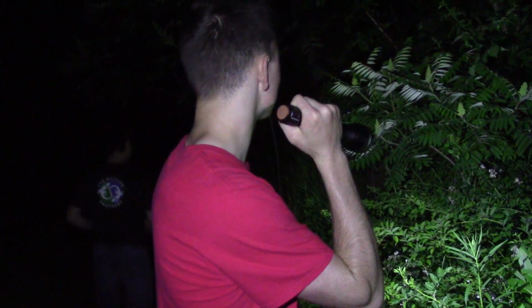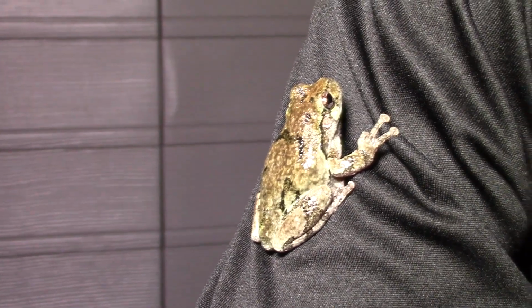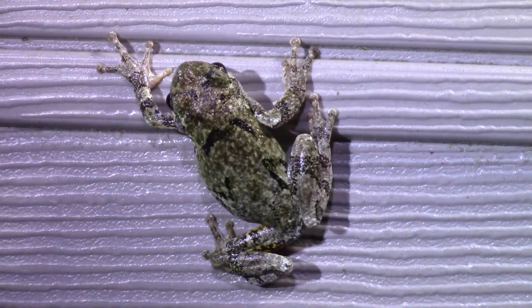I'm sure you can barely hear us over all of the frogs out here, but what we're doing is shining along the edge of this pond, trying to see if there are any tree frogs that have made their way down from the foliage. They are an arboreal species, which means that they spend the majority of their time up in the trees. And the only time of year that they're going to be coming down is right now, early summer, because that is the breeding season.